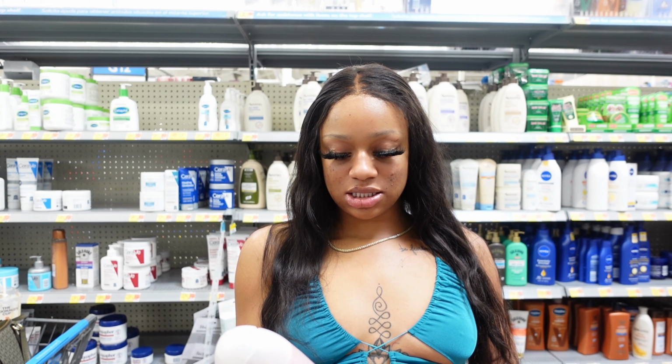Ooh, y'all, look what I found. I found oatmeal bars for $1. And I know that oatmeal bars are supposed to be really good for your skin. So we should try this. And they also have aloe vera bars. Or is it a bar? Yeah, it's aloe vera bar soap for $1.